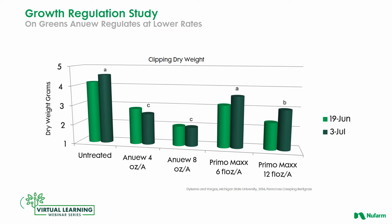So it's very possible that that Primo Max is simply running out of juice and it's not regulating the turf like it once was, and it's about ready to hit that rebound. In fact, you can see the low rate of Primo Max is no different than the untreated statistically at this point. And Anuew is still giving us regulation. And so this is where those 2 extra days or those 50 extra growing degree days, whatever that looks like as far as calendar amount, number of days, is really helpful, because our goal is to never hit that rebound because we're really going backwards. We're getting more clippings than if we never applied the PGR in the first place. More clippings than the untreated while we're in that rebound phase.